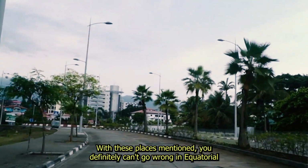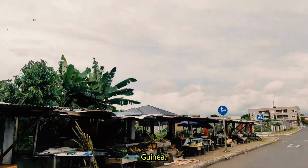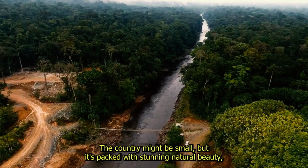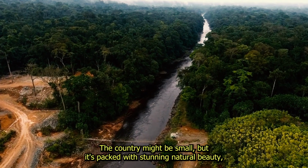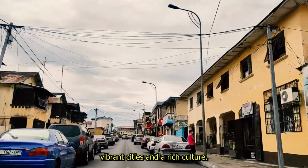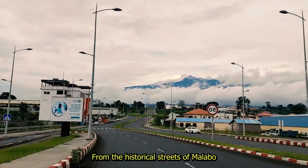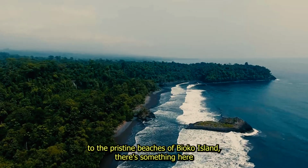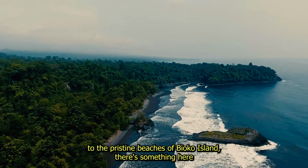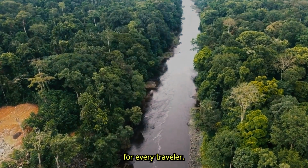With these places mentioned, you definitely can't go wrong in Equatorial Guinea. The country might be small, but it's packed with stunning natural beauty, vibrant cities, and a rich culture. From the historical streets of Malabo to the pristine beaches of Bioko Island, there is something here for every traveler.